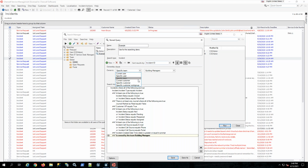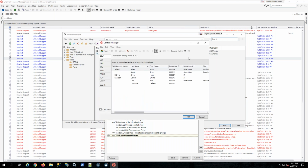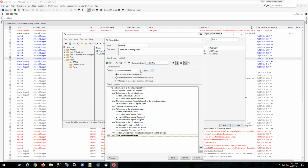So one big thing in here is just that customer. You're now able to use the customer business object, whereas you weren't before, and it kind of changes that verbiage a little bit at the bottom, but they mean the same thing. Customer is the record requester, is part of the work group, or is a specific work group. And with that, I'm going to turn it back over to Scott, and he's going to go over related clauses.